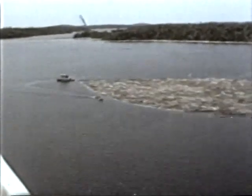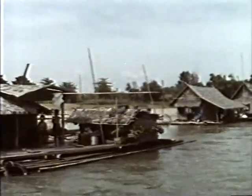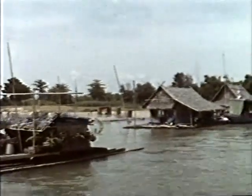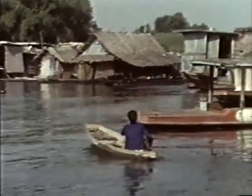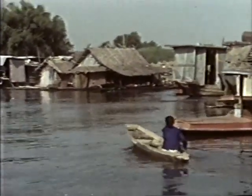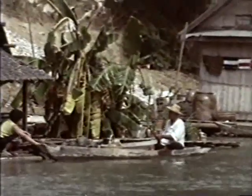Rivers can be used like giant highways. It's for that reason that these people in Thailand live in houses built on boats. There are few roads here, and the river is their main means of communication.